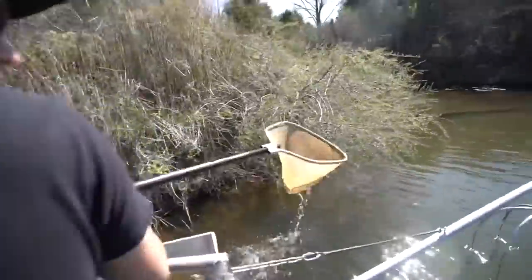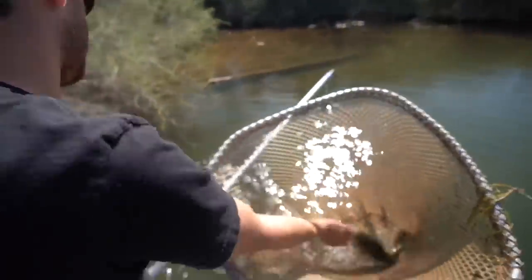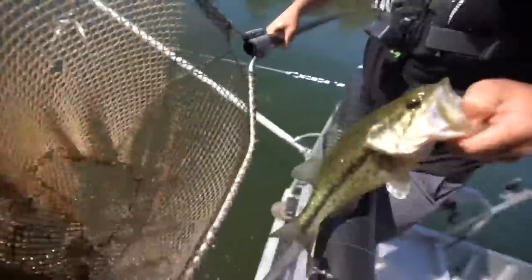Oh, he's still down there. You got him. I got him. Nope. Missed him. I got him. You got him? Yep. Third time. There you go. There we go. Oh, there's bass. Oh, gosh. There's a lot of fish right here. There we go. Got a largey. It's a little guy. A whole bunch of fish.